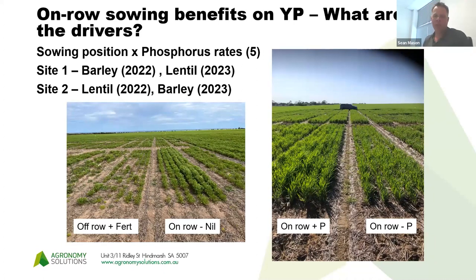We've obviously replicated trials. We did replicated trials and on-farm demos, and Sam's done a really nice survey along the Yorke Peninsula to look at the on-row, off-row soil property effects. Very quickly, two replicated trials that I'll talk about. Site one was barley in 2022 and lentil this year, and site two, just north of Port Victoria, was lentil last year into barley this year. Just some happy snaps of the trials. On the lentil paddock at the southern Port Victoria site, you can see very obviously on the left-hand side the off-row plus fertiliser effect, versus the on-row no fertiliser effect in this area. So it's obviously a pretty good benefit for early biomass in lentils.